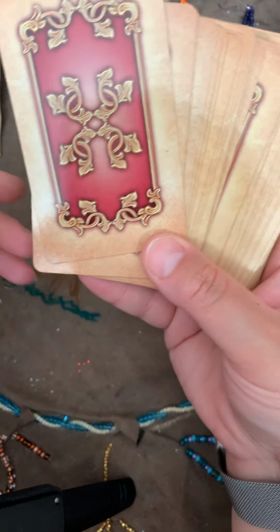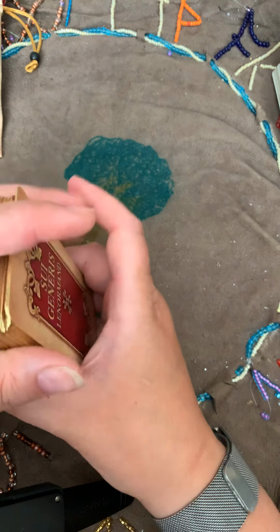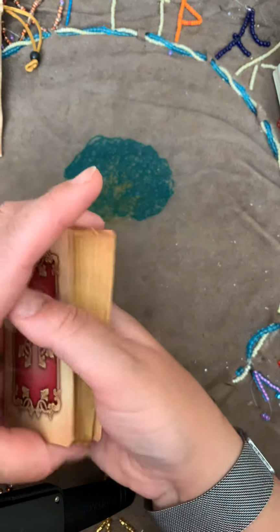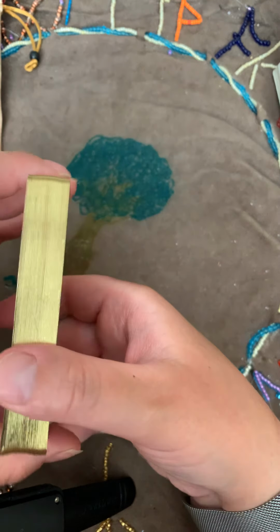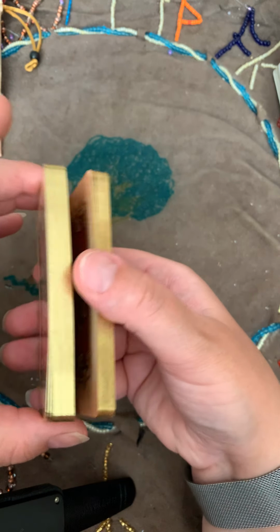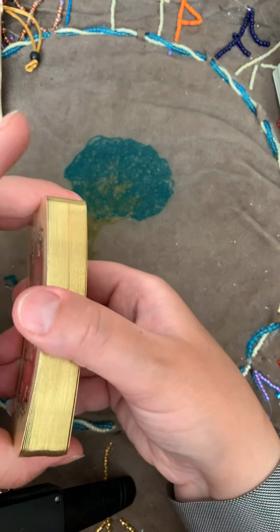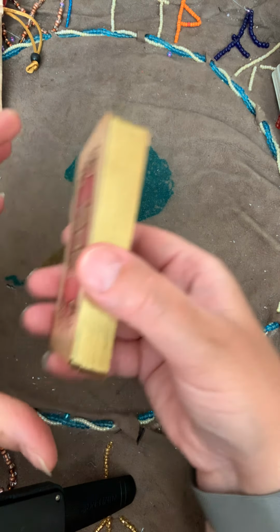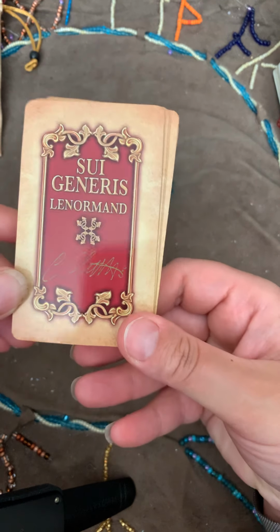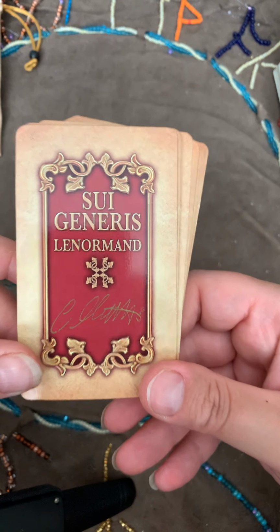Very, very nice. I'm happy with my cards because they are not too big, they are not too small, and the card stock is very nice. It's easy to shuffle, not difficult. And even if I riffle shuffle them, they are still straight. They haven't changed, they haven't bent. They are the same, and that is something that I like because it means that this is good card quality.